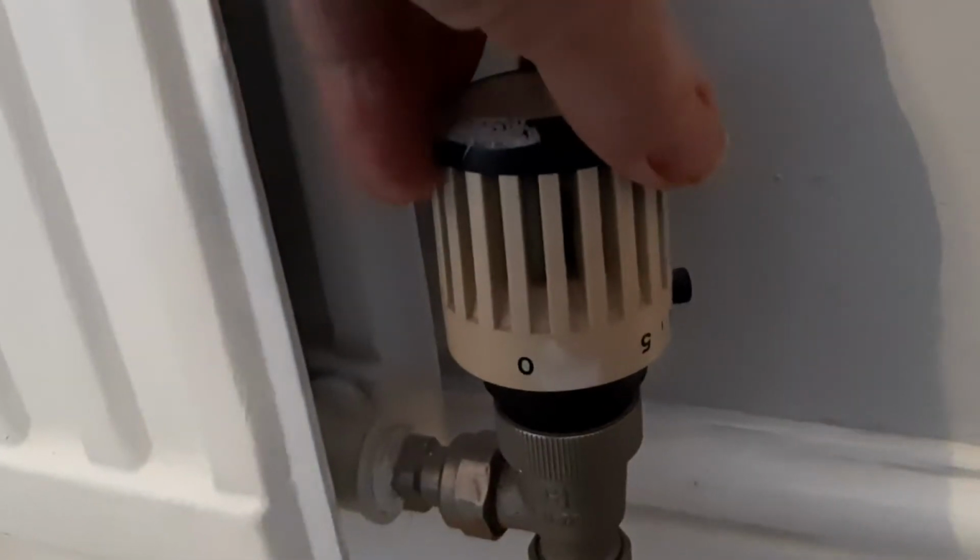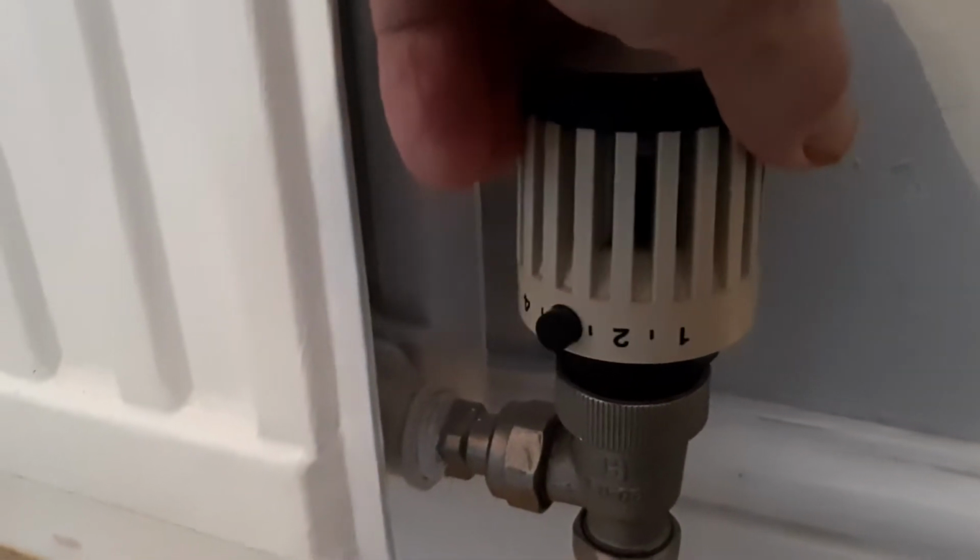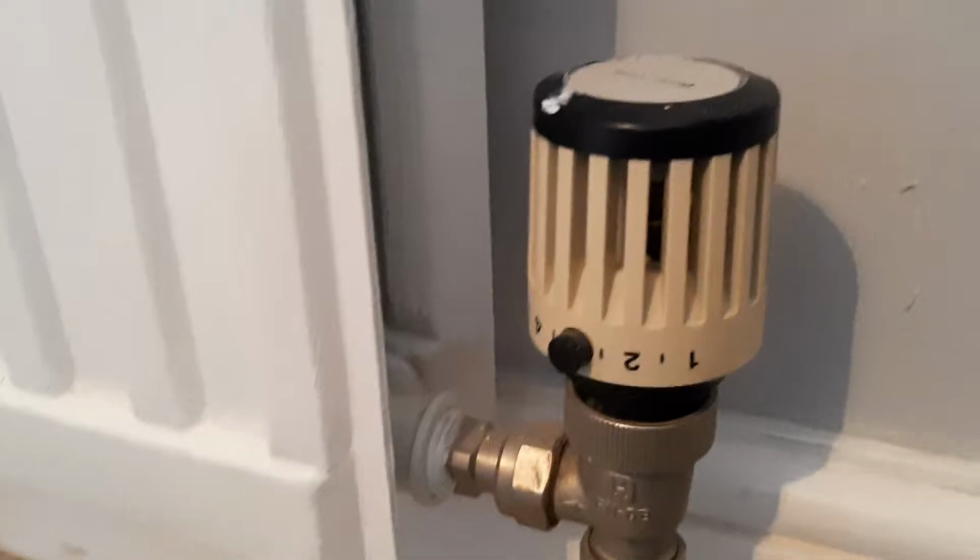You may want to consider thermostatic valves for radiators, well worth getting. You can set them all to maybe 3 and you will provide a nice bit of warmth for your home. You want to try and keep the temperatures constant.